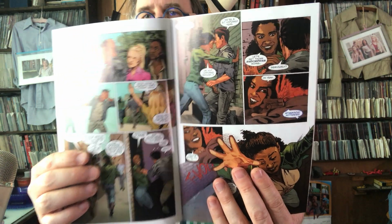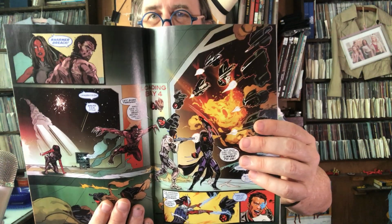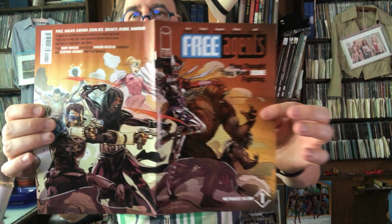Kurt Busiek and Fabian Nicieza are old-time superhero writers, so they've been around for a while. I don't think I've read anything by Fabian in a while. So, looks like a wraparound cover. I look forward to trying that out.